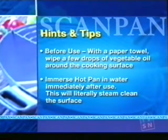And some cleaning advice for you as well, because clean-up is an absolute breeze with your Scanpan. It takes no time at all, apart from steam cleaning the surface there. Then all you've got to do is just wash it with some soap and water, and that's it. And what I do with mine is just rub a little bit of olive oil back into the pan before I put it away in the cupboard, and then it is ready to go again.